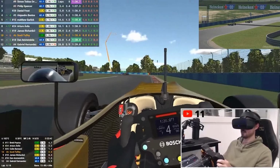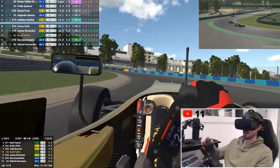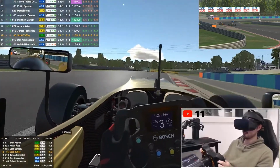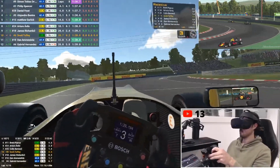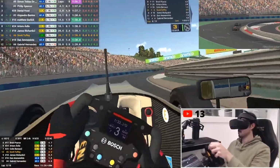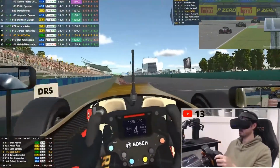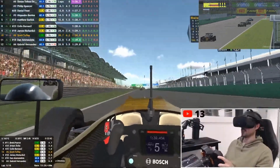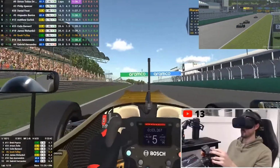The leader's just done a 136.7. Front is now 1.5 seconds. Slow in, fast out. Hard but fair racing. He's quicker than you into the chicane.